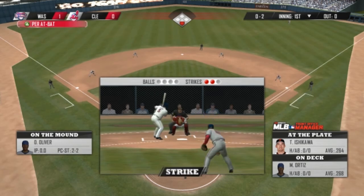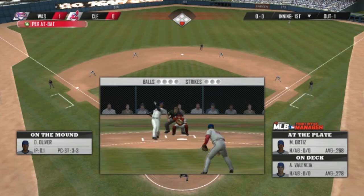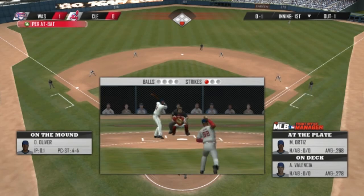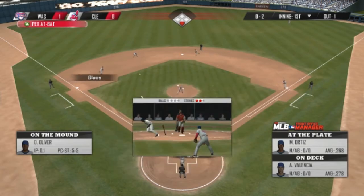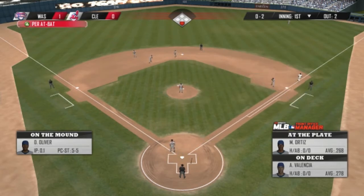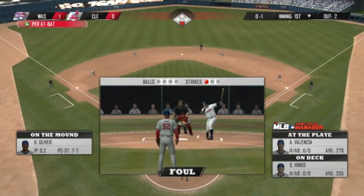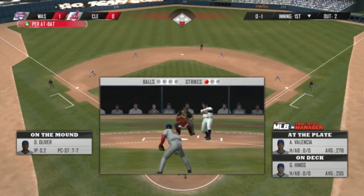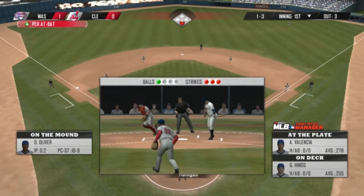Ishikawa. Get him! Struck him out. 1 down, and here comes Ortiz. 0-2 count to Ortiz. Ortiz to Troy Glaus at third. Over there in the third, and there you have it. Out number 2. Oh, and 2 to count now. 1-2. Get him! Struck him out.